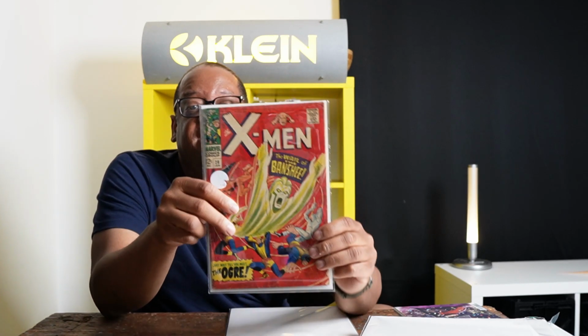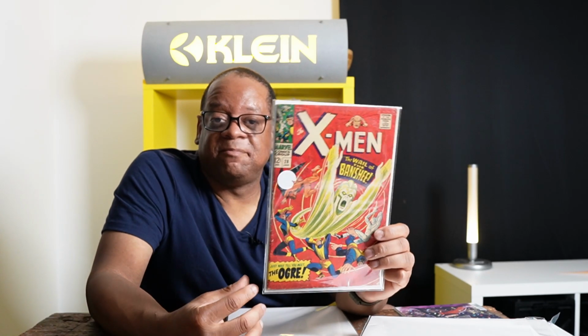I have here X-Men issue #28, and this is the first appearance of the Banshee. This book is pretty cool. I'm sure you guys know what this is.